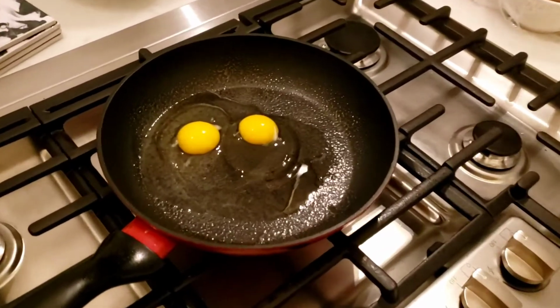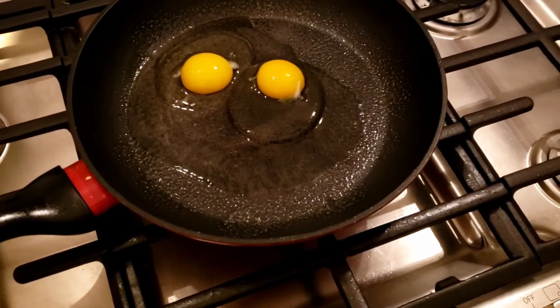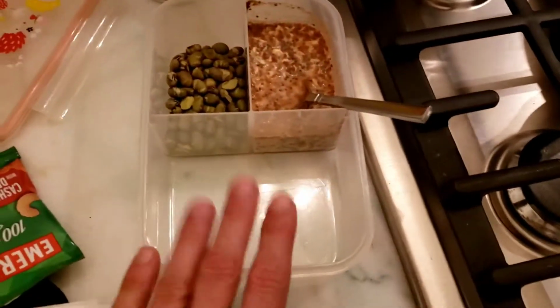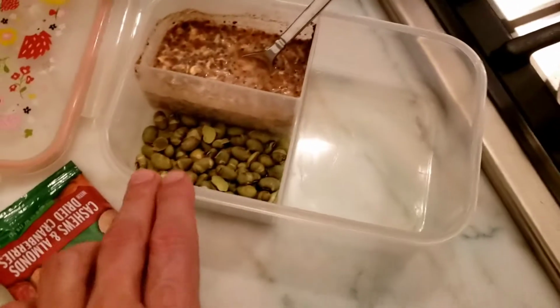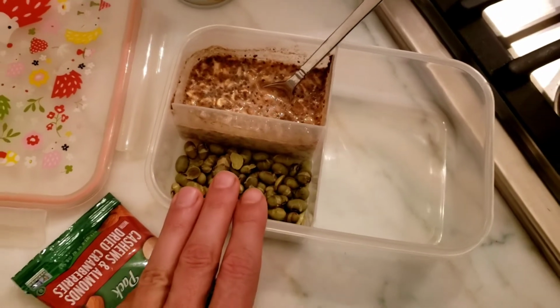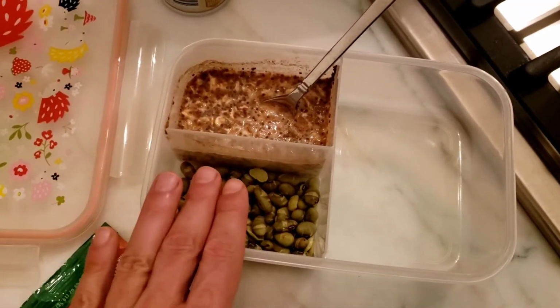So just in the middle of about to start cooking my eggs, 2 large whole eggs. I'm gonna put 6 tablespoons of egg white liquids, and then that'll be my meal number 3. And yesterday I had some almonds. This time I am using dry roasted edamame. It's really good. It's kind of hard, lightly salted.